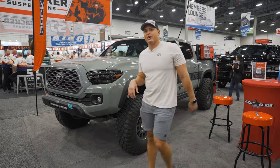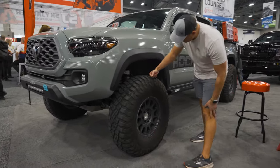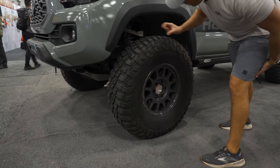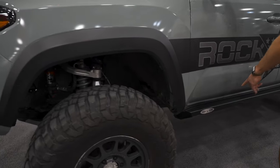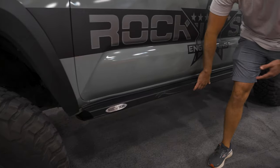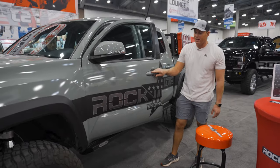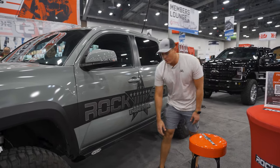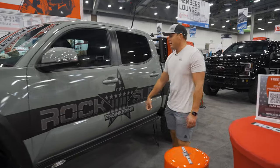We're at the Rock Slide Engineering booth with the awesome little Tacoma here with some 35-inch BFGs. You got the Fox 2.5 Performance reservoir shocks, but this is the new product that's out now. Everyone knows Rock Slide Engineering for their side steps, but if you just want rock sliders a little bit more cost effective, this one doesn't pop out. You could just bounce up and off of rocks and slide right over it without damaging your body.